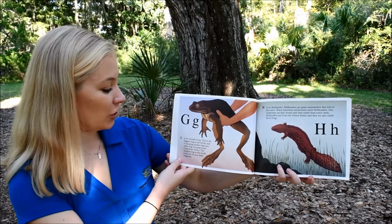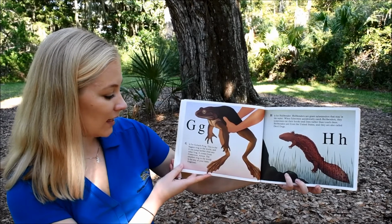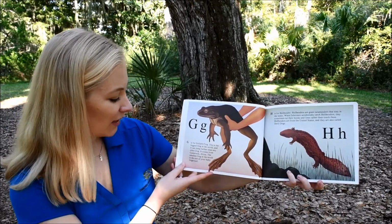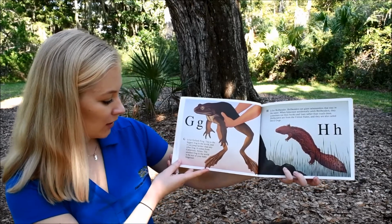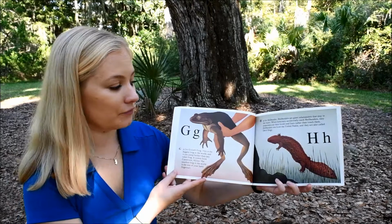G. G is for Goliath Frog. This is the biggest frog in the world, and it can jump farther than any other frog. It comes from Cameroon, Africa. The smallest frog in the world is the size of your baby fingernail.